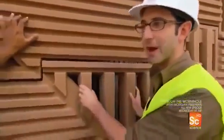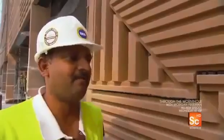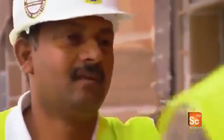So, Jagadish, tell me about what's inside this GRC panel. This is the glass-reinforced cement. So it's glass-reinforced cement. Yeah, it's the sand, cement, and fiber. So the idea that it's actually made from the desert, it's made from sand, means that it can actually survive in the desert. Yeah. If you see the plaster also, it's all dirty.